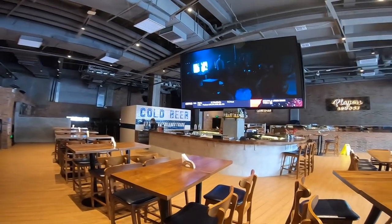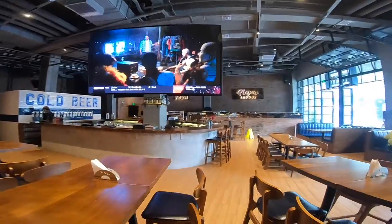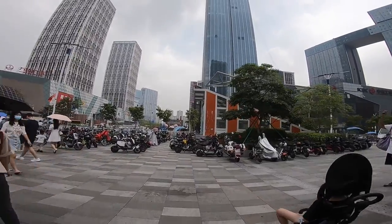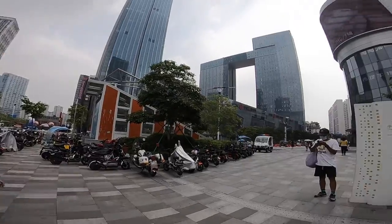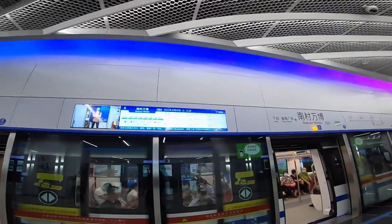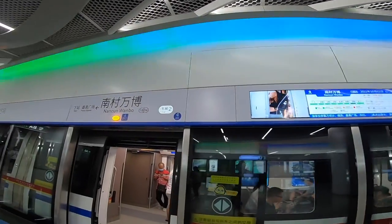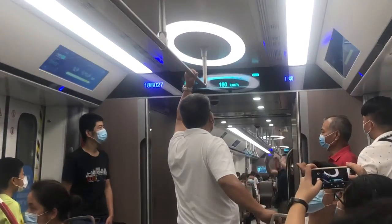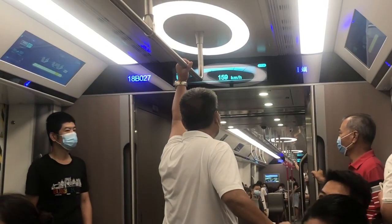Now, if you don't know anything about Guangzhou, this area is very, very far from where I live. It's like going to another city almost. It used to take us over an hour to get there on the subway, the metro, but now they've just opened up line 18 of the Guangzhou metro. This is the newest addition to the metro system, and it's supposed to be the fastest metro line in the whole city.